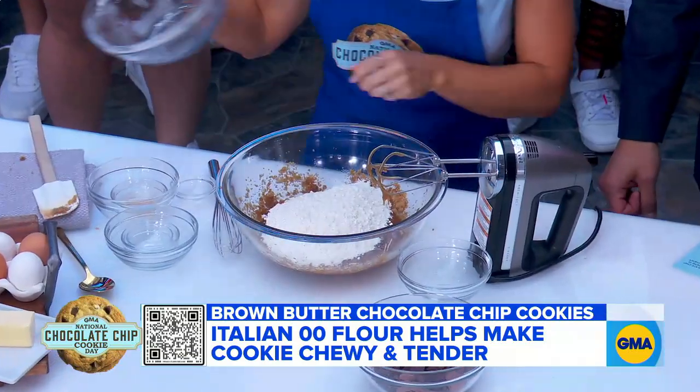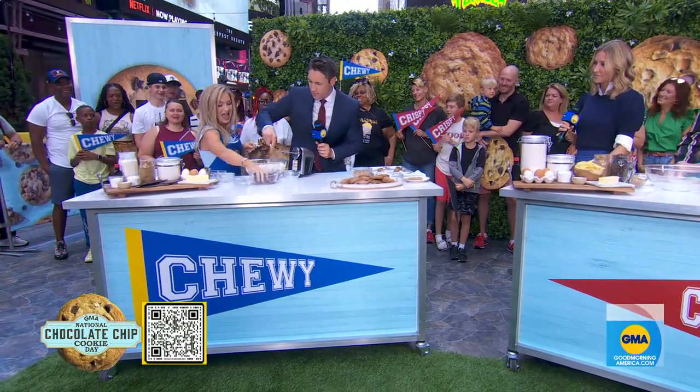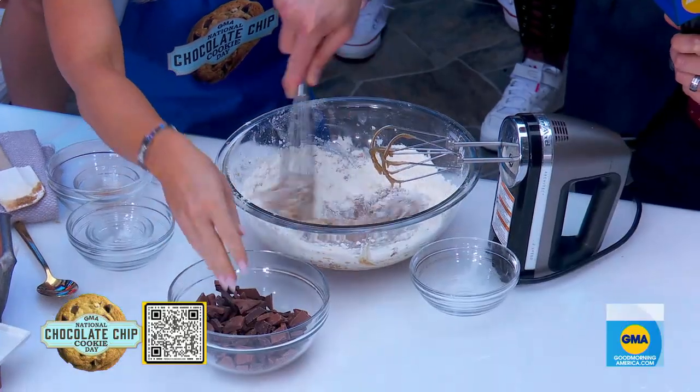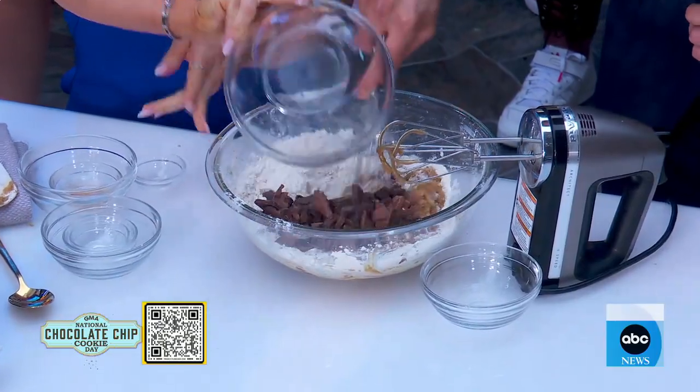Mixing it up, and then you can just add that in. I'm just going to use the whisk for this. Do you want to whisk while I add the chocolate? And so we have our dark chocolate. Ready to whisk. Yes. Let's do it. And then we have our dark chocolate and our milk chocolate. I'm just going to dump it in, so you can go ahead and dump it in there.